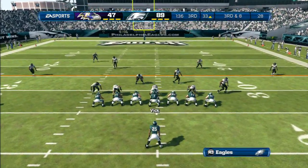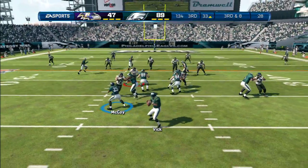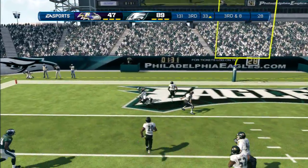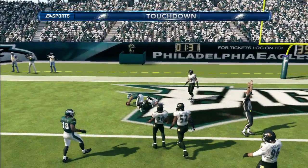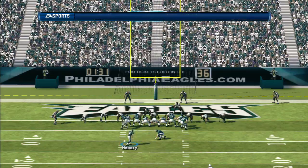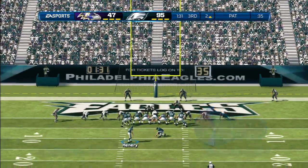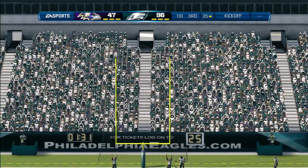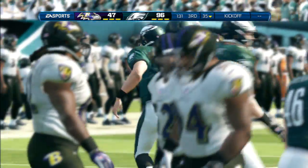This is third down. The corners are going to meet the receivers right on the line of scrimmage. Vick looking long. And they score again here to pad the lead. That was a sweet touchdown right there. Just a nice throw by the quarterback. He put it right on the money. The receiver makes the catch. Beautiful touchdown.